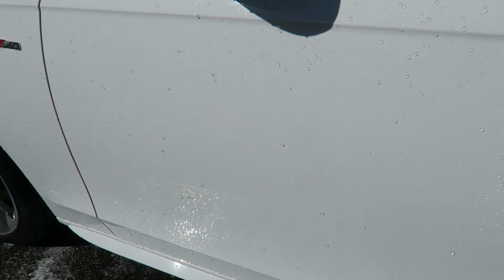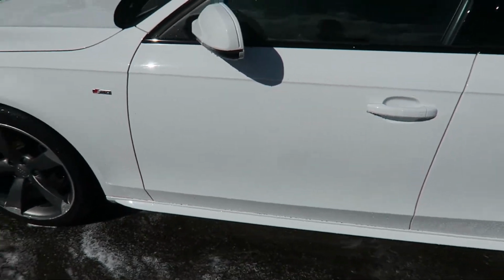So that's just after the wash with the Bath, and you can already see the difference, how it's beading, compared with the other side. Lovely, just with a Bath wash.